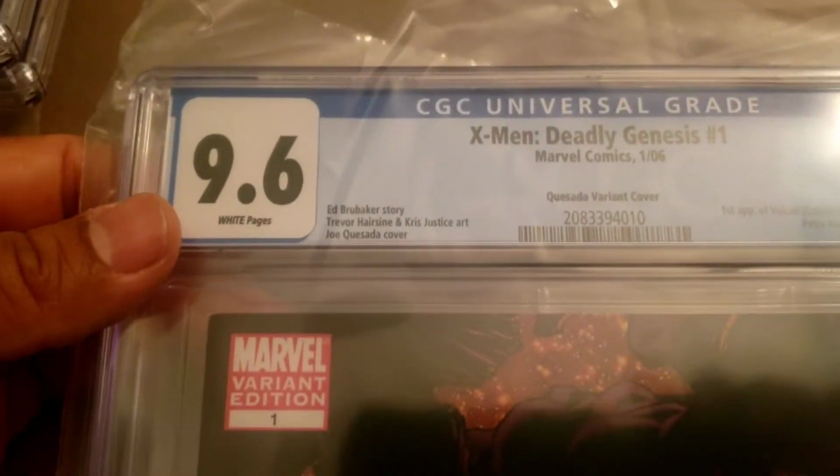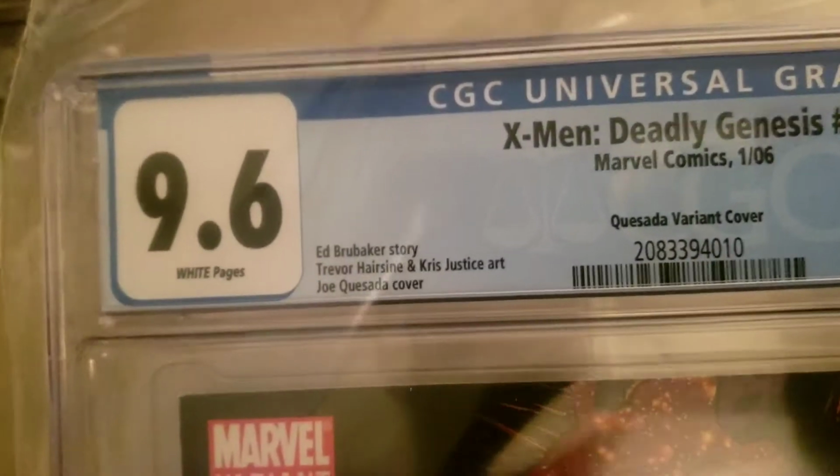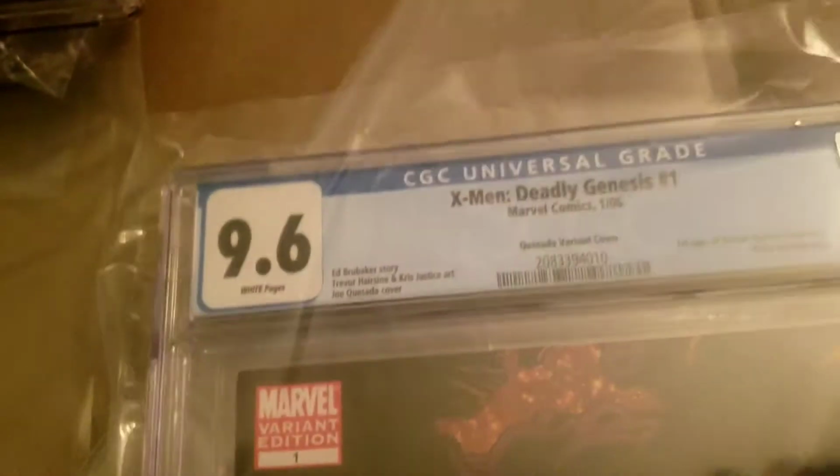And oh, here's another one right here. A little bit disappointing on the grade on this one though. Even though, you know what, I'll take it, a 9.6. For some reason I thought I saw something else there. I thought I saw 9.0, but that's a 9.6. You know what, I'll take that.